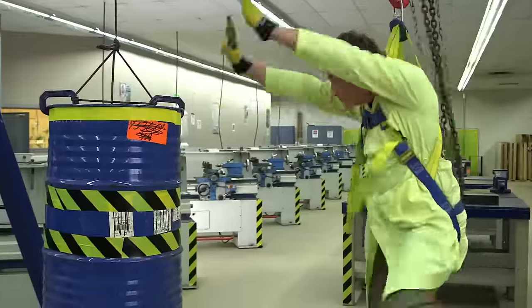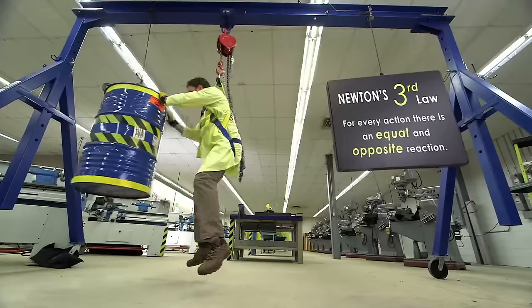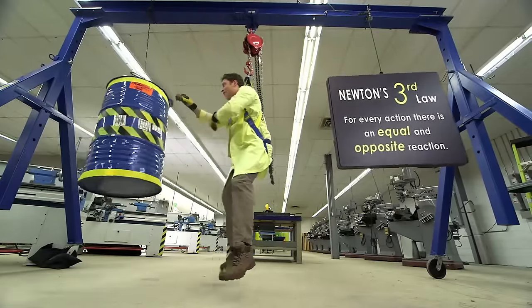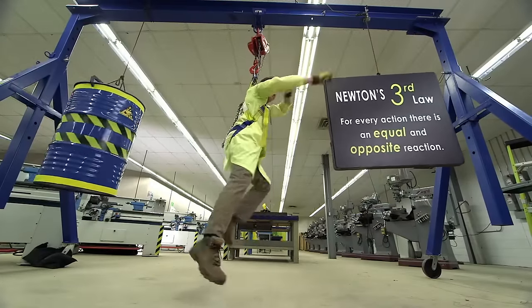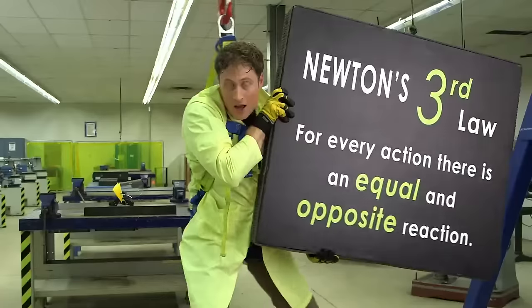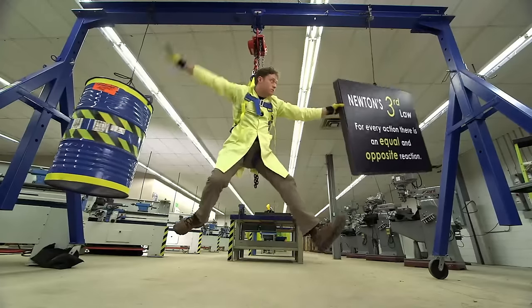This is a barrel, and it has stuff in it, and it weighs as much as I do. Okay, so watch. If I push on the barrel like that, I go away from it as much as it goes away from me. So there you have it. Newton's third law. For every action, there is an equal and opposite reaction.